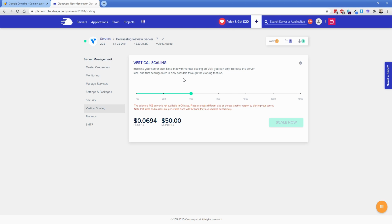Pick the size that you think you want, stick with it, and then, if you really need that flexibility of up and down at any given time, choose AWS or Google Cloud.